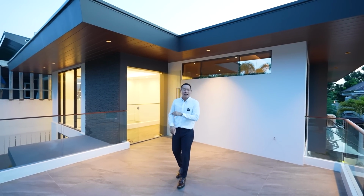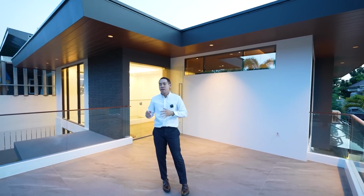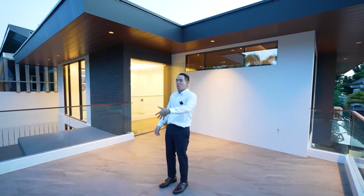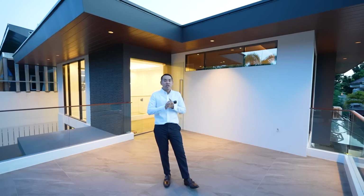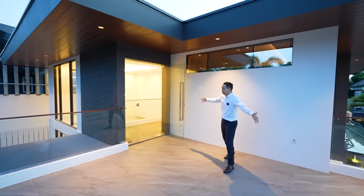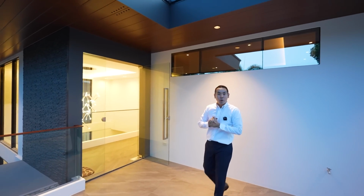This community passes my so-called 3 a.m. test, which means if you have a child in the family and he or she walks out of the house at 3 a.m., the community still feels so safe and you feel secure. And here's another view. And that wraps up our quick house tour.